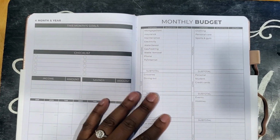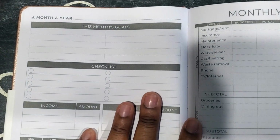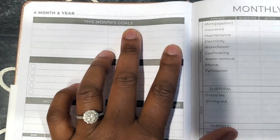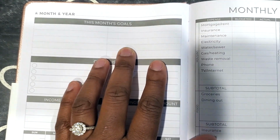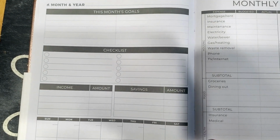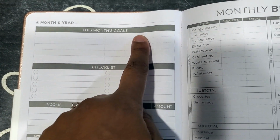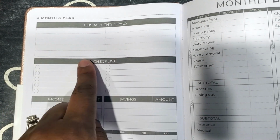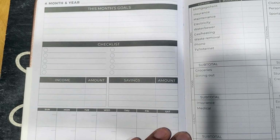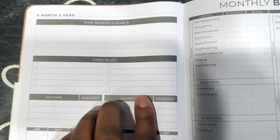All right, friends, and here is where we get into the monthly budgeting. So each page has a place to put the month and year. This month's goals, it has 1, 2, 3, 4, what is that, 5 lines? 1, 2, 3, 4, yeah, 5. So you could do 5 lines, or you could do 5 different goals, and then if you met or didn't meet, you could do 10 goals altogether. You could kind of break it up, put your goal, like a short summary of your goal, and then more detail or something like that.